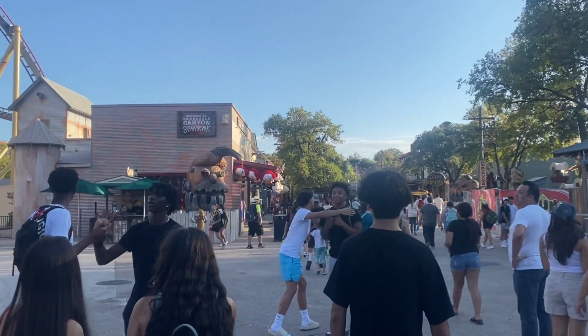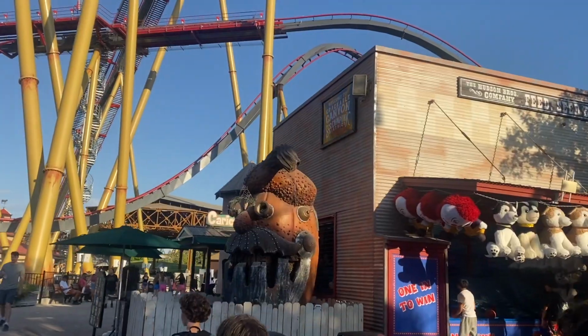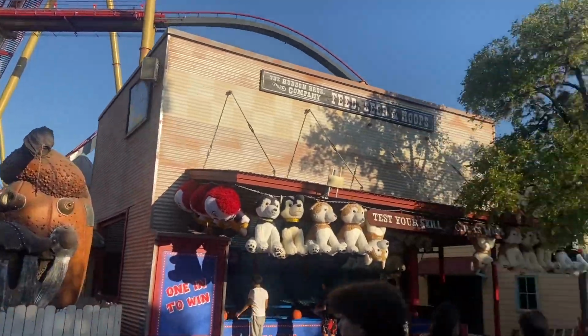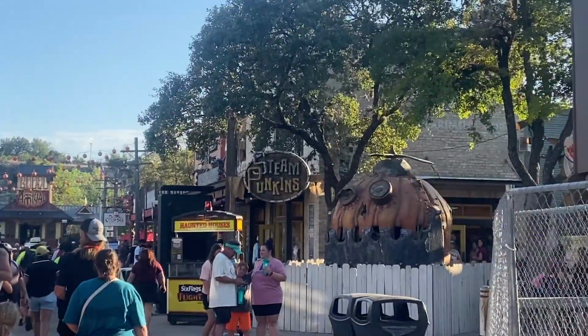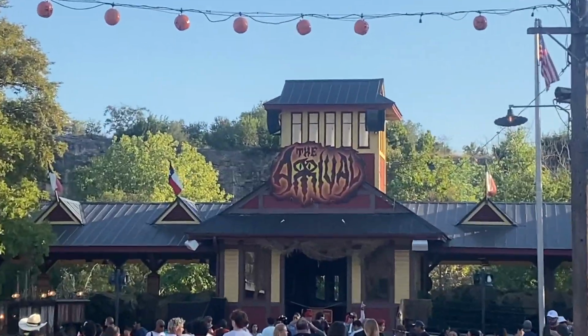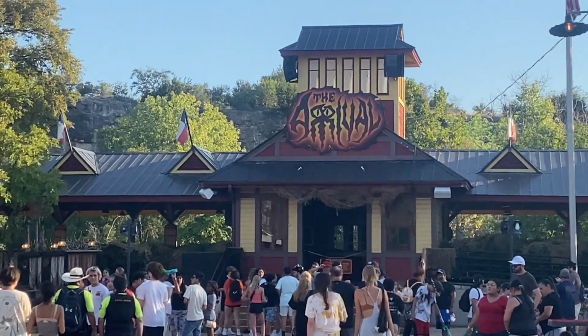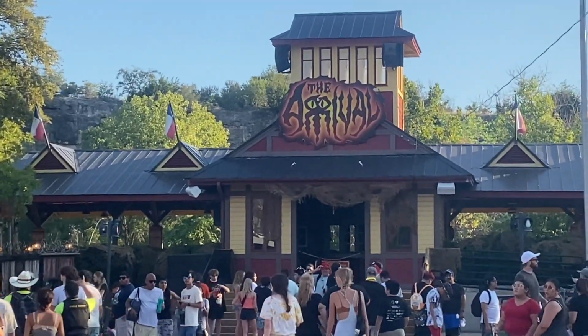Heading right into Crack Axle Canyon, where they're getting ready to do the release of the scare actors. And we got these steam pumpkins placed in different positions than what they were before. It is, from a distance, the arrival coming out of the train station. I guess they're gonna be wilding out on the train as they're pulling in.